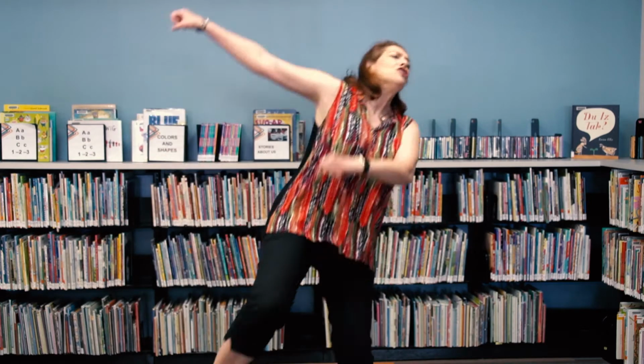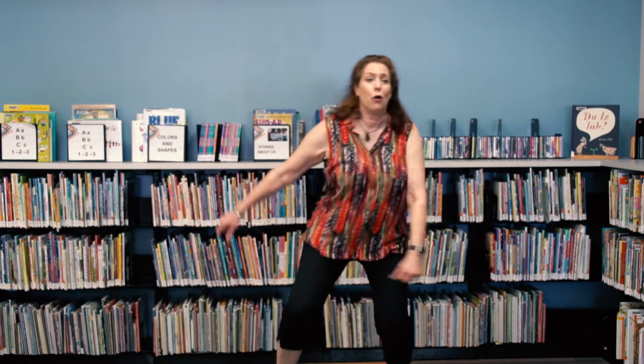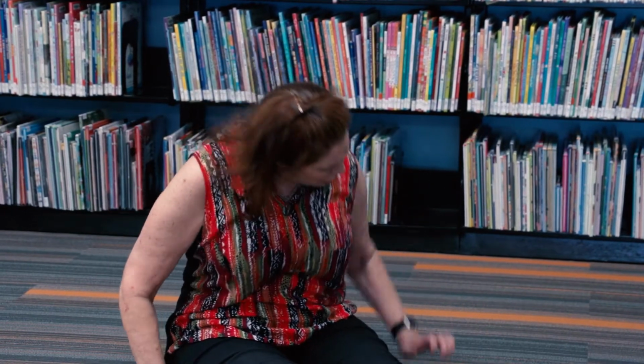Galunk, galunk, galunk, galunk. A rough road, a rough road, a rough road, a hole in the road. Oh no! We better pump up our tires again. Are you ready? All right, stand back up. Whew! Good job! Good job, you guys.